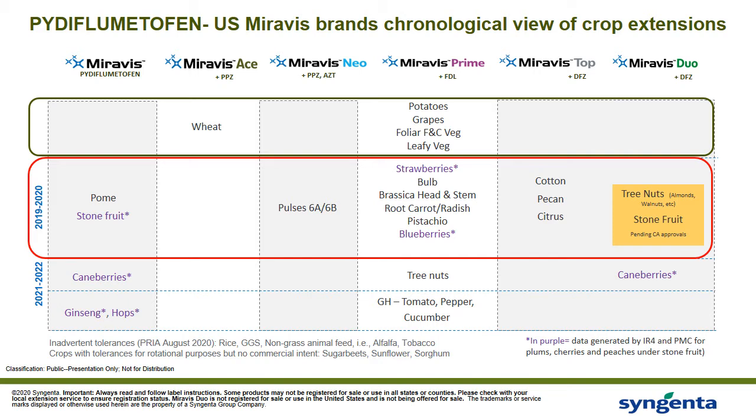Pydiflumetofen. This is the AI in our Miravis brands. This table shows a chronological view of the crop extensions. You can see across the top here the Miravis family of brands, and then down the left side here, you can see the years of the crop registrations. At the top is what's approved now: wheat, potatoes, grapes, foliar and leafy veg. And then in 2019, 2020, so these are registrations that are coming in the near future.